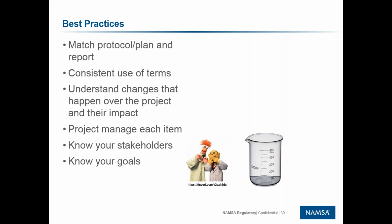How can I make submissions better for you? In no particular order, make sure your protocols and your plans match. If you say that you're doing 5 units and you only test 4, tell me why and give me a good reason why. Consistent use of terms or explain stuff.